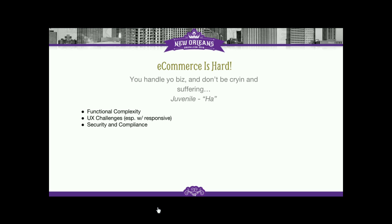Security and compliance, right? If you're taking any credit card data in from a buyer and storing that information on your systems, there's lots of regulations, compliance guidelines that you need to abide by to be PCI compliant, to make sure that you're protecting your credit card information and personally identifiable information as you should be. Integration challenges, which we talked about before. And then performance and availability really matter.